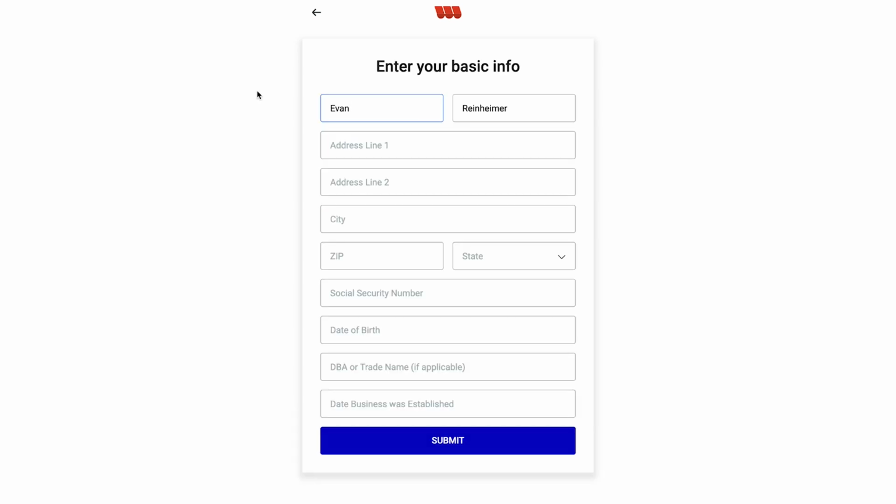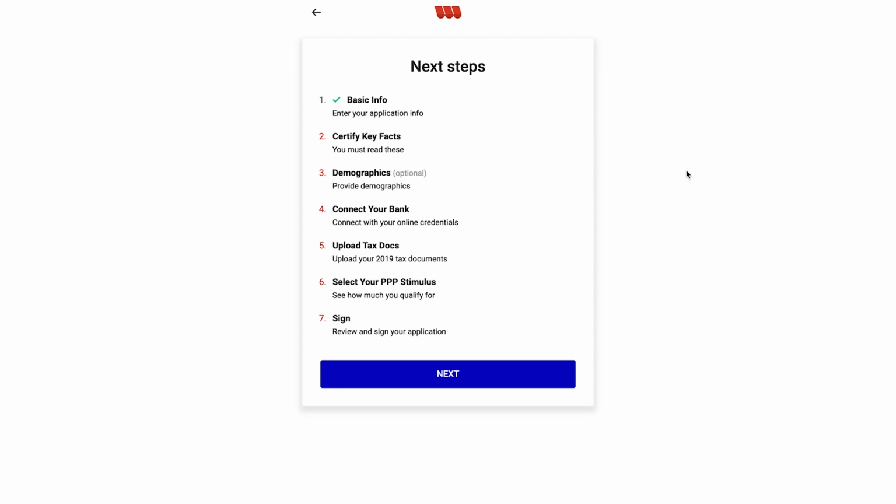And here we're going to enter our basic information: name, address, date of birth, social security number. If you have a DBA or a different trade name, you can enter that here. And then for the date that your business was established, I know a lot of independent artists don't have an exact date that their business was started, so just make sure that you enter a somewhat accurate date here, estimated to be as close as you can to your actual start date of when you started selling your artwork, and click Submit. So your basic information is done, so we've already filled out step 1.